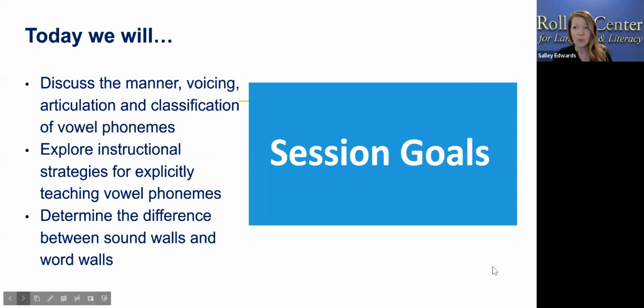We have discussed the manner, voicing, articulation, and classification of vowel phonemes. We explored some instructional strategies for explicitly teaching our vowel phonemes. And we talked about the difference between sound walls and word walls. So on the next slide, we're going to give you an opportunity to reflect.